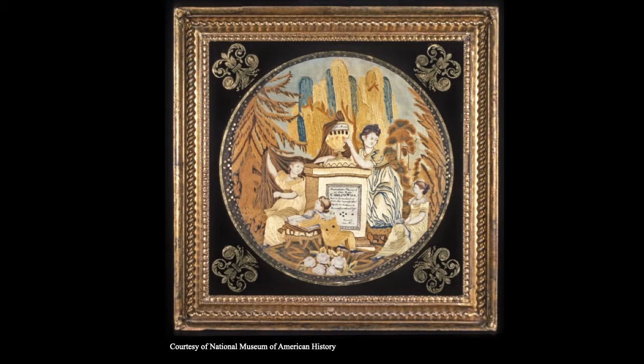Mourning, however, was also a part of the culture of the 19th century, and it led to Americans using creative ways to process their grief. Many young women in particular created mourning watercolors, embroideries like the one you see here, hair jewelry, and other forms of memorials to their loved ones.